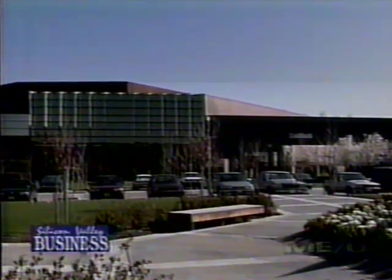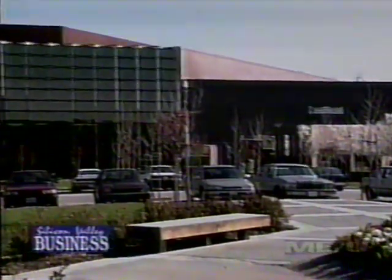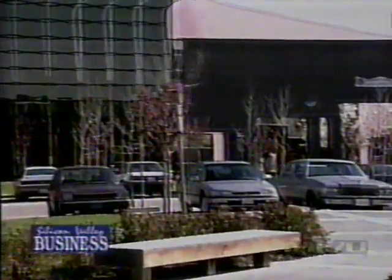Silicon Graphics, of course, provides computers that are instrumental in Hollywood. They're the tools that are sometimes used to create pretty incredible special effects. Those computers are also now being used by Detroit automakers to design a new generation of car.